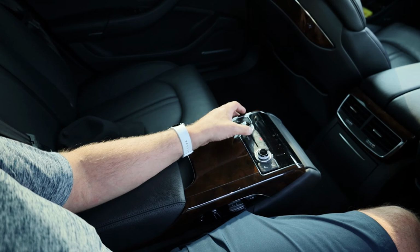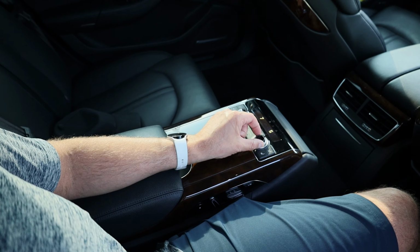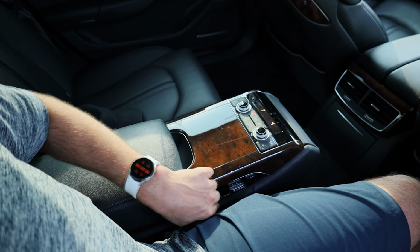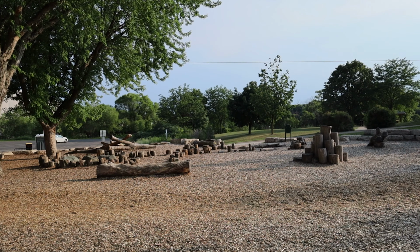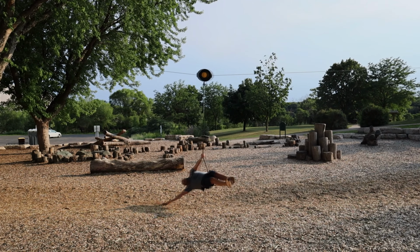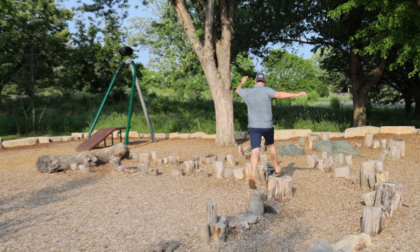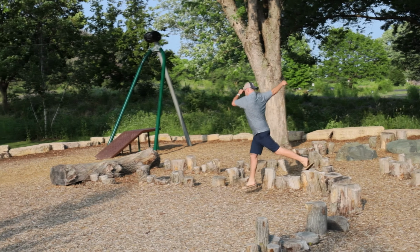Let me get adjusted back here. Turn on some air, get my massage on. Let's get into the story here. The reality is, you think that I'm this baller in the back of this car, but here I am. I'm out on a playground by myself. I'm no one. I don't even have a car. And so it begins.